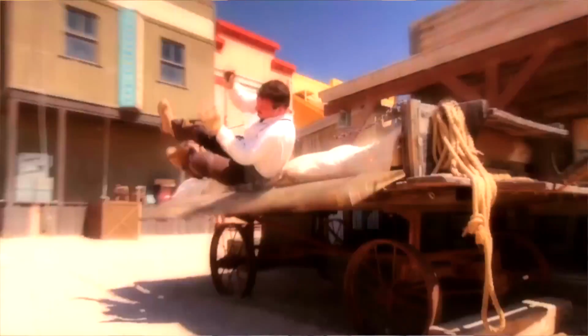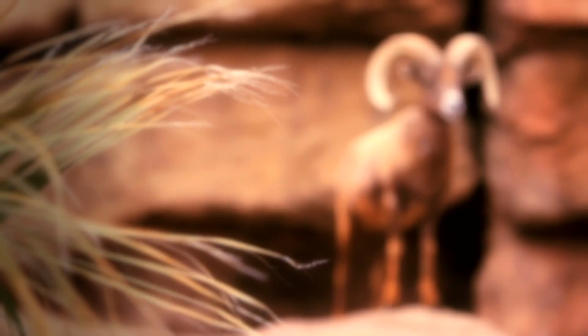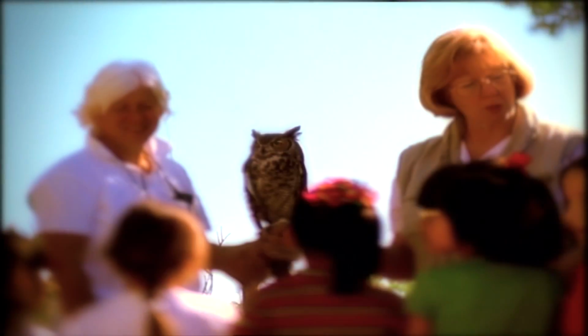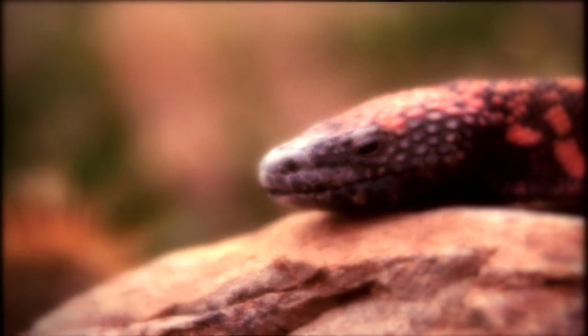Tombstone is just about an hour and a half away. So that chance to really see and experience that 1880s Old West culture, that's something people really enjoy. I think when folks come here today, they're really looking at things like golf. We've got some destination spas that people come from throughout the world to visit. And then they'll also go to places like the Arizona-Sonora Desert Museum. It's one of the top-ranked combined botanical gardens and zoos in the world.